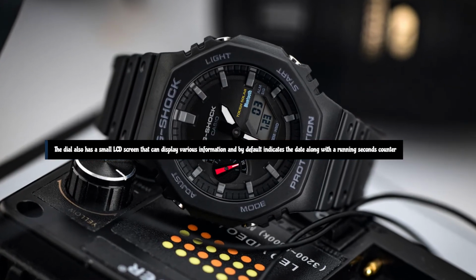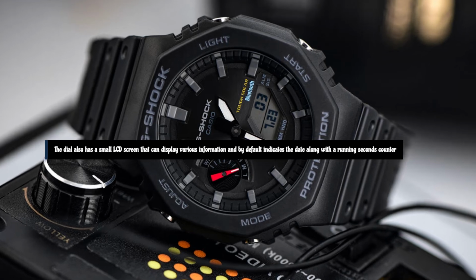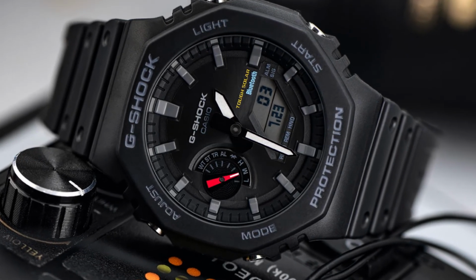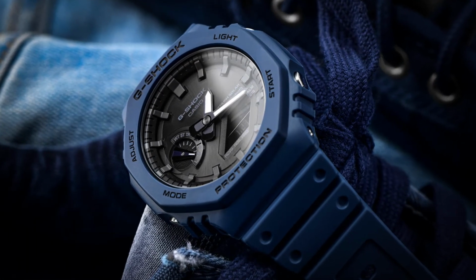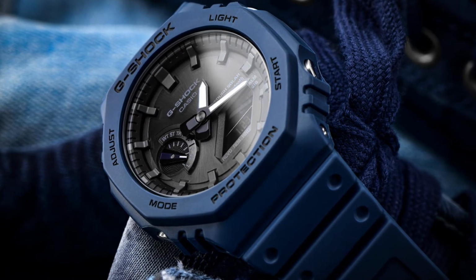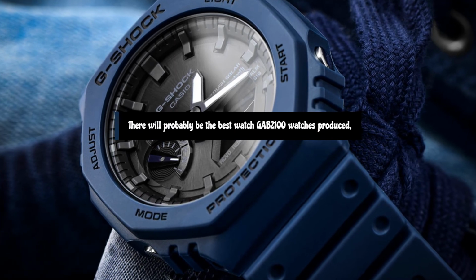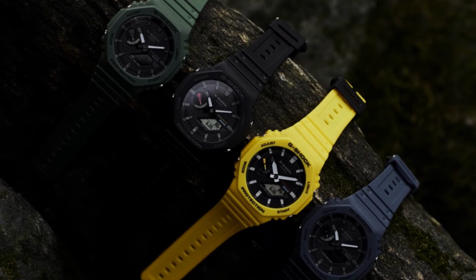The dial also has a small LCD screen that can display various information, and by default indicates the date along with a running seconds counter. It will be interesting to see what direction Casio takes the G-SHOCK GA-B2100 series versus the simple color, collaboration standpoint, and specification. There will probably be the best GA-B2100 watches produced, and they will be targeted toward a more enthusiastic base of consumers.